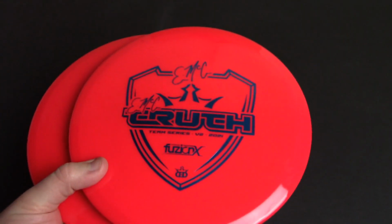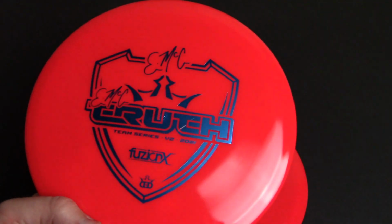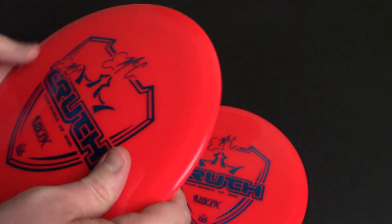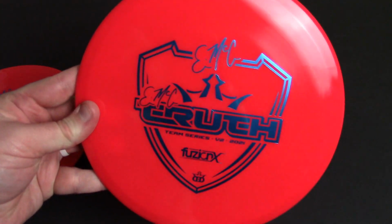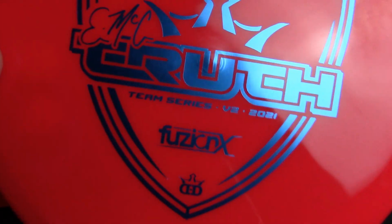And also, huge shout out to the man, Emac. Eric McCabe himself sent me a pair of these stunning Fuzion X Emacs from the 2021 Team Series. And I'm really appreciative of Eric hooking it up. And also, he's going to send us some flight footage of him throwing them for the review. So I'll show you guys me throwing them here in just a second.